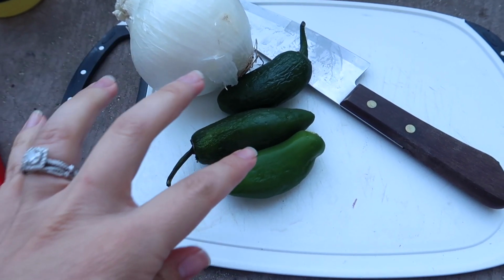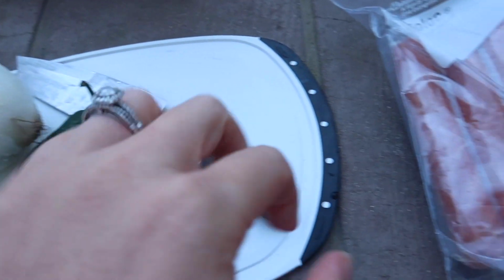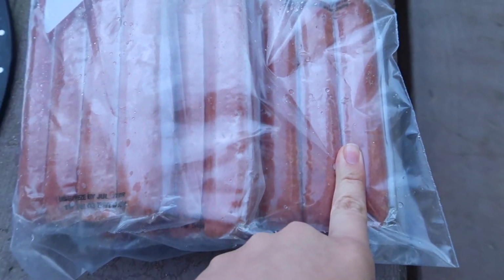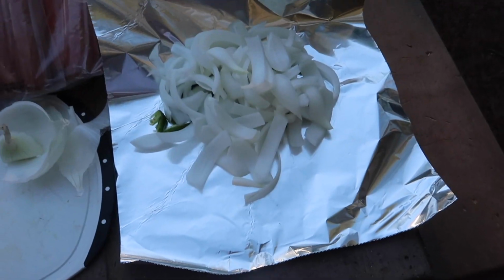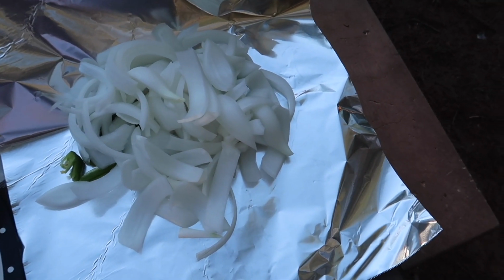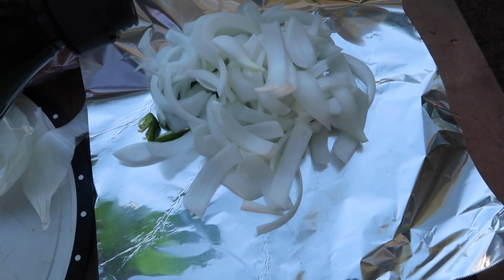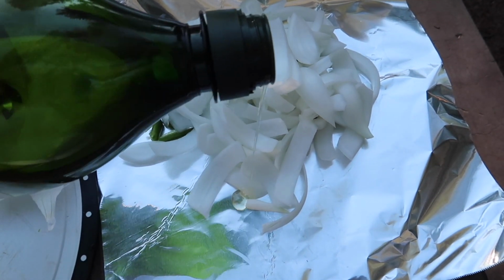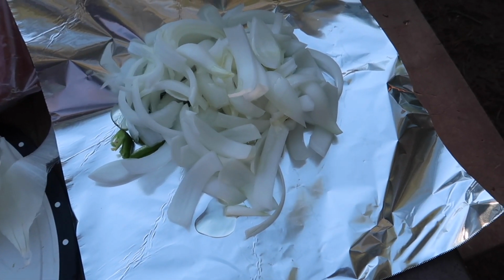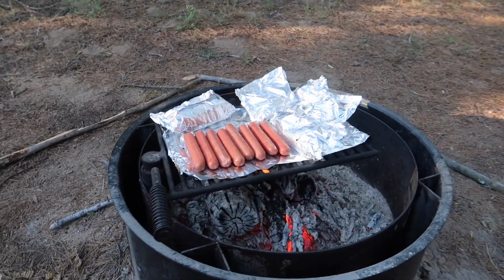Okay, so now I'm gonna slice some jalapenos and onion and put them over the fire as well. And then these are the bratwursts. Yeah, I got them at Costco. Okay, so I have onions and then jalapenos, if you can see them, on the foil. So now I'm gonna drizzle them with a little bit of grapeseed oil, and put a little bit of salt and pepper. That's what's up right here.